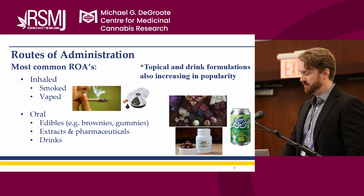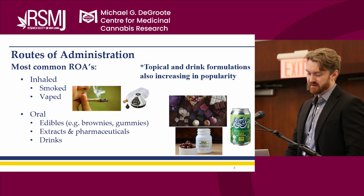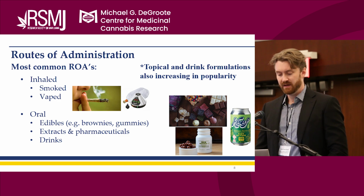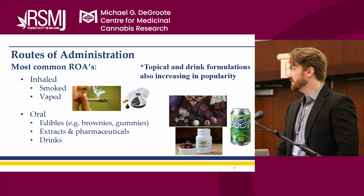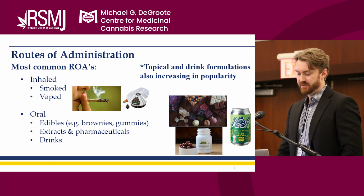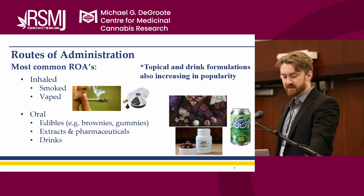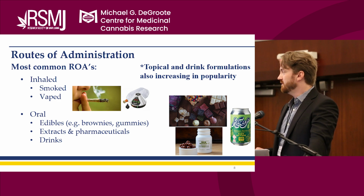And I'll talk a little bit about the newer oral formulations that are coming out now that we're studying, which have different time courses themselves. And then another thing to consider is the strength of drug effects between these different routes of administration. And then additionally, I talked a little bit about this previously, I'll be talking about product formulation and some of the factors that you need to consider.